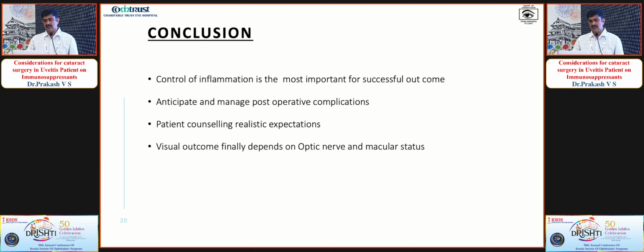So to conclude, in this form of severe uveitis on immunosuppression, before planning cataract surgery the most important thing is you should have good control of inflammation and anticipate all these postoperative complications, and managing this well will usually give you a good visual outcome. Never deny cataract surgery in a uveitic patient because it can make life a lot easier for these patients.